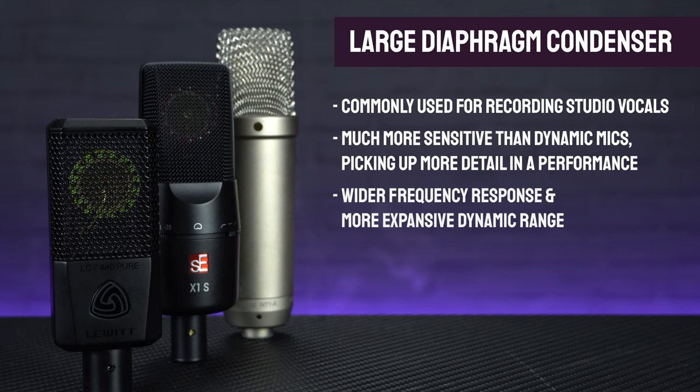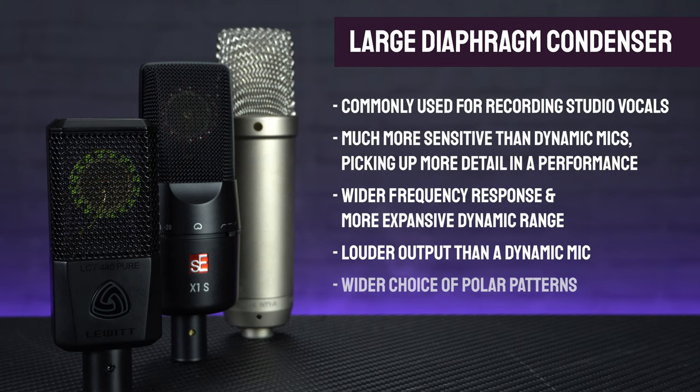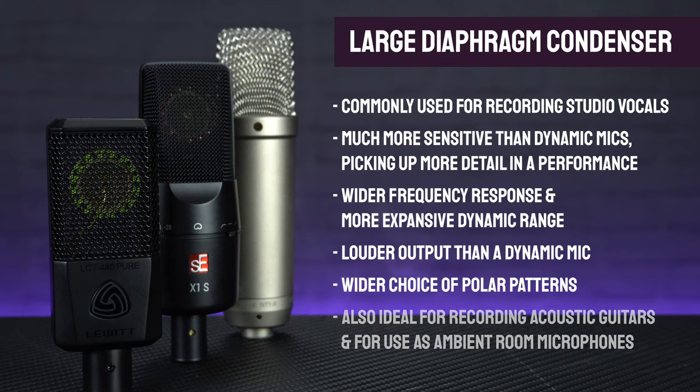So they're going to pick up and reproduce a lot more of those little intimate details and nuances, especially in a softer vocal performance. For these same reasons, they're also often used to record instruments such as acoustic guitars or as ambient room microphones.